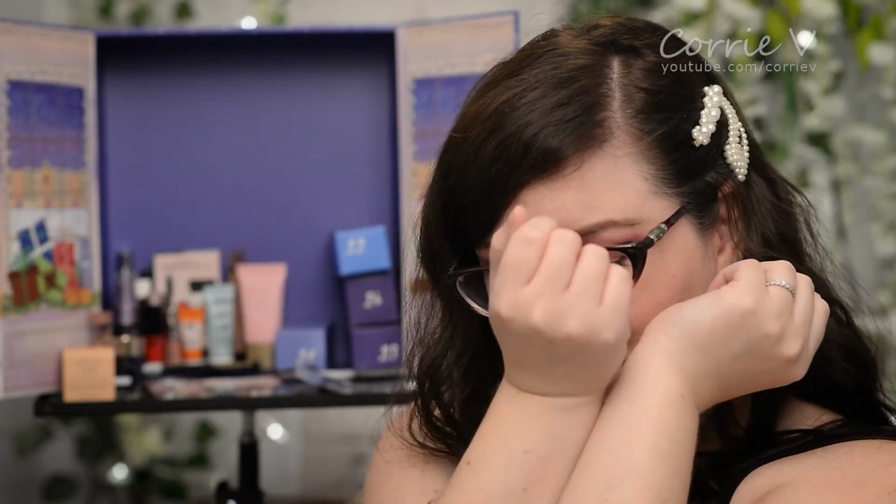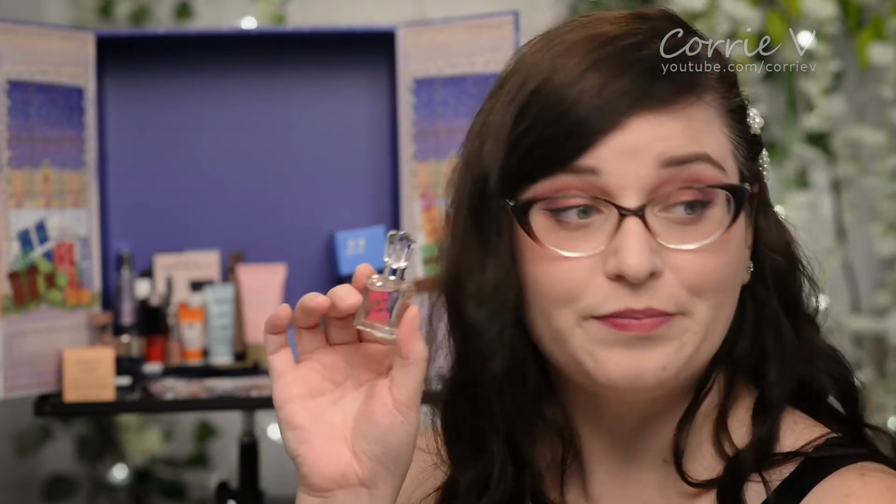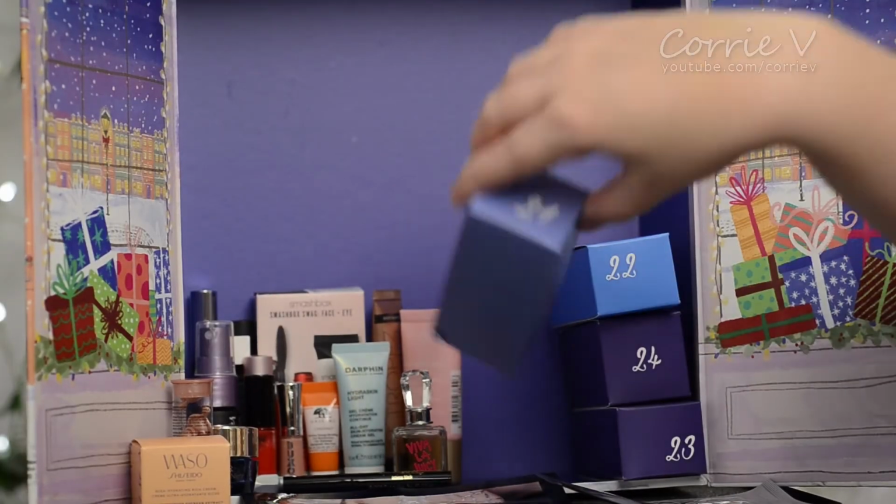I'm sure most of you have smelled this perfume. I don't know what it smells like. It smells like shampoo. If you want to smell like shampoo, this is the perfume for you. Alright, we're getting down to the wire here. Let's move on to day 21. See what's inside.